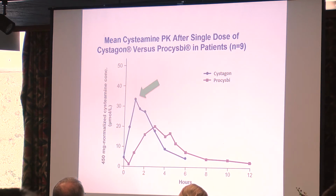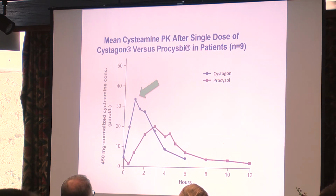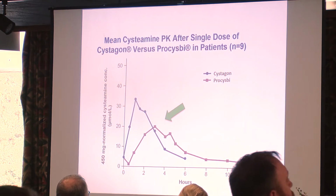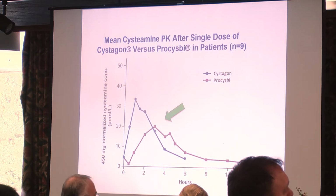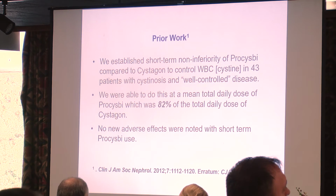So shown here in blue is the typical concentration of cysteamine. When you take, in blue, the Cystagon, it goes up immediately, and by 6 hours it goes down to baseline values. And the difference with Procysbi, that every 12-hour drug, is that there was a delayed onset and release of the agent. Over the 12 hours, it achieved 2 times the 6-hour area under the curve, so it was equivalent. So what's the prior work?